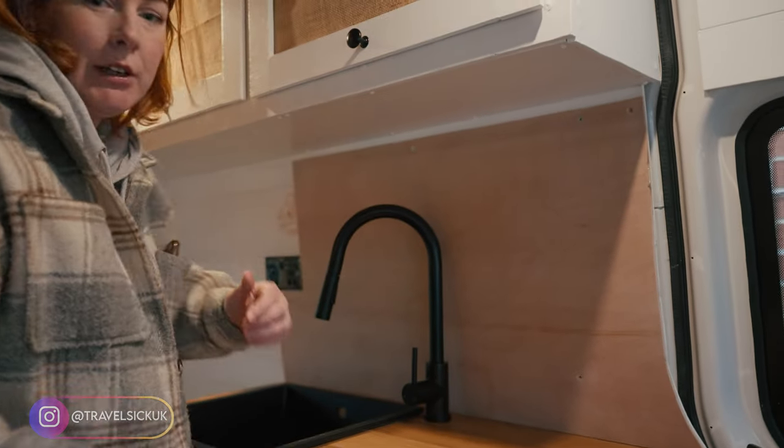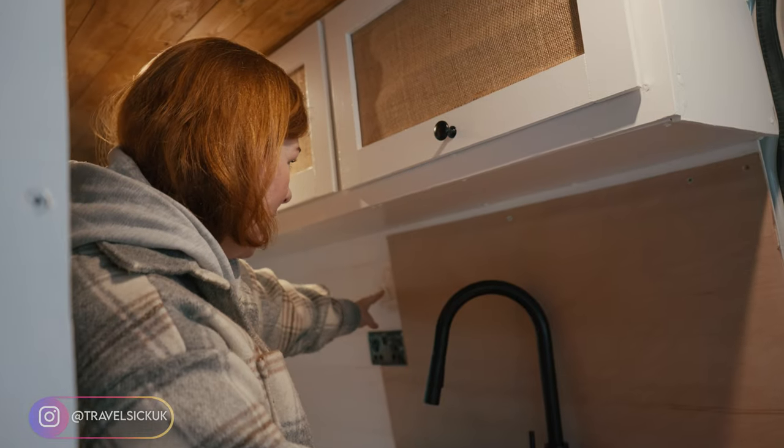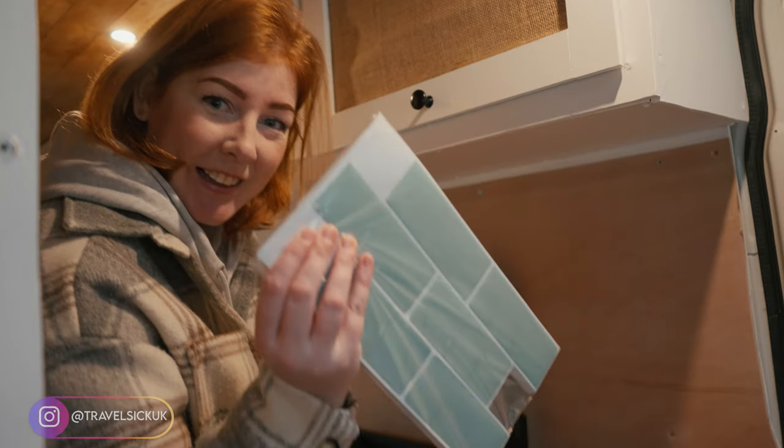Now the only thing that I do need to do is paint this bit here white, because that's where the original splashback was Sikaflexed on. So I had to try and pry that off last week and sand it all down. I just need to paint it now. So let's get on to the tiling, the good stuff.